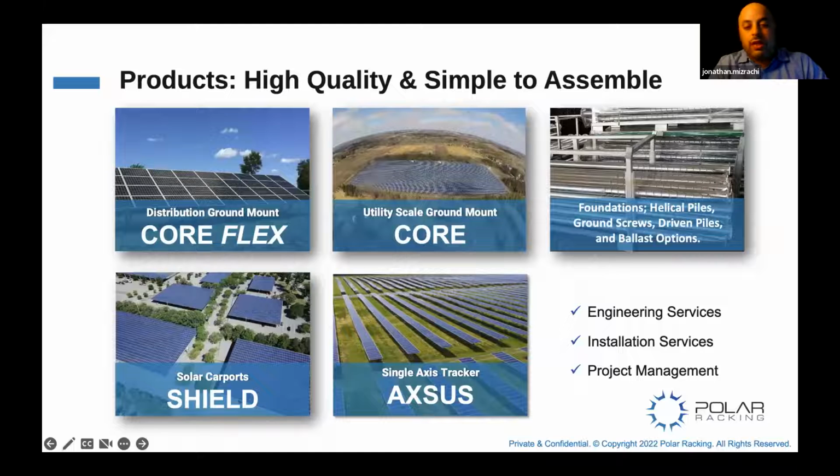Solar carports, which we like to call the Shield. Solar carports are for parking lots or top of parking deck canopies. We sometimes see them also on top of rooftops where they want some sort of sun or shade structure. We're able to deploy these types of designs here.